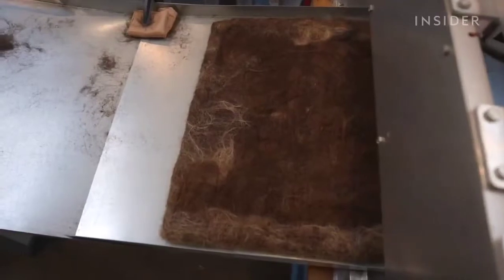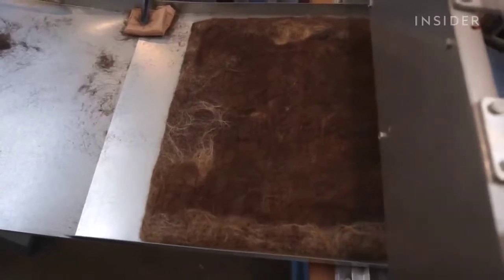Then these machines tighten the fibers. The final product looks and feels like a doormat. Feel how sturdy that is.